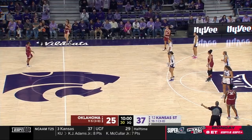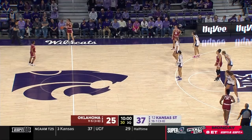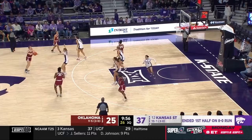But I love the fact that she's just still playing basketball. She's finding her teammates, wide, knocking down wide open shots. And defensively, she's still making a difference in this game.